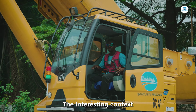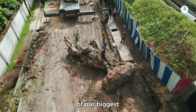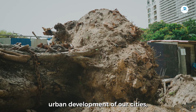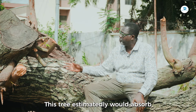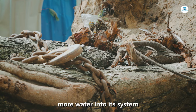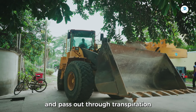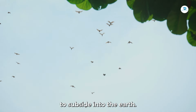The interesting context of the tropical environment is that trees are one of our biggest assets. But in the urban development of our cities, they're given very, very low priority. This tree estimatedly would absorb more water into its system and pass out through transpiration more than we could even get to subside into the earth.